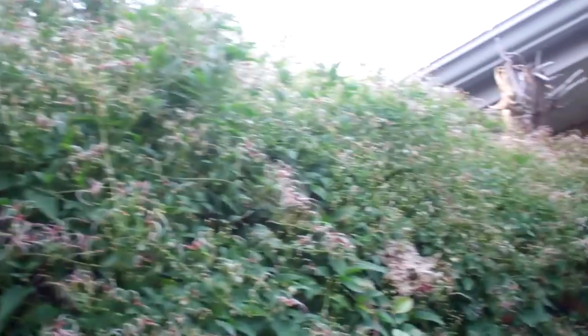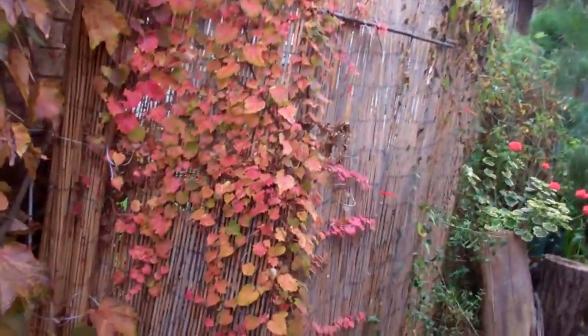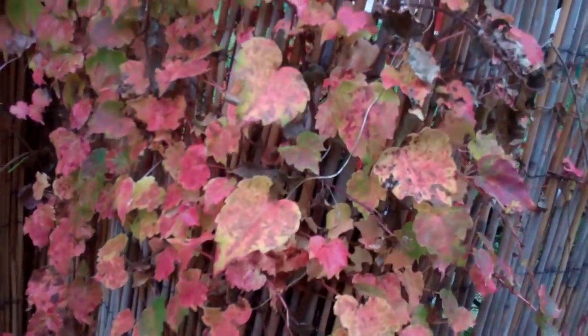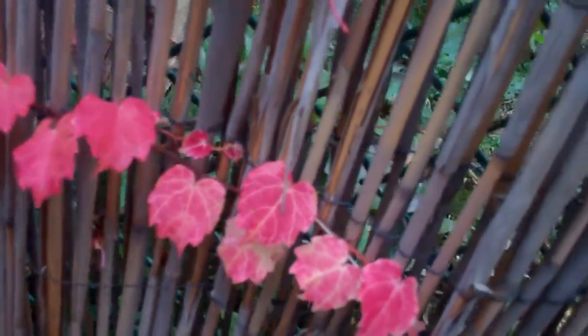So anyway, here's what's left of the sweet autumn clematis, and I often wonder if I really should have planted it. It really takes over. Here's some more beautiful Virginia creeper leaves. They're just stunning, and as long as I can keep them under control, they're really beautiful.